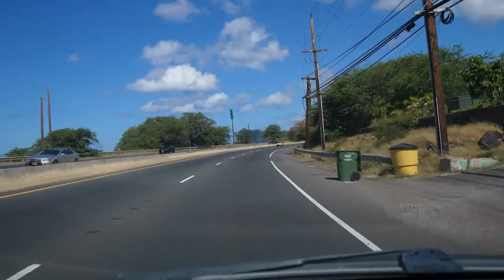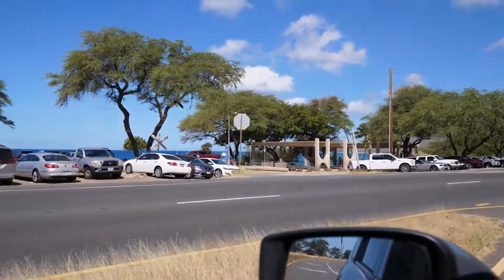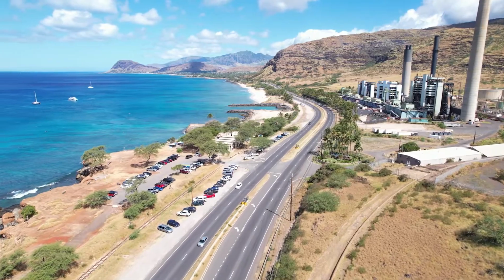As you're venturing out to Electric Beach, it does have a tendency to sneak up on you just because you're kind of going around a turn and then boom, the parking lot is right there. So once you pass Ko Olina, you're getting very close. If you pass the power plant, you've gone too far.